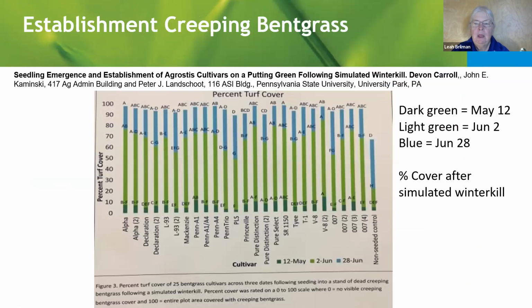And then this is what they did when they actually planted them out. They seeded in April. By May, here's where they were. They didn't achieve close to 70% cover until the beginning of June, and it wasn't until the end of June that they achieved approximately full cover, on June 28th, on these with a simulated winter kill.